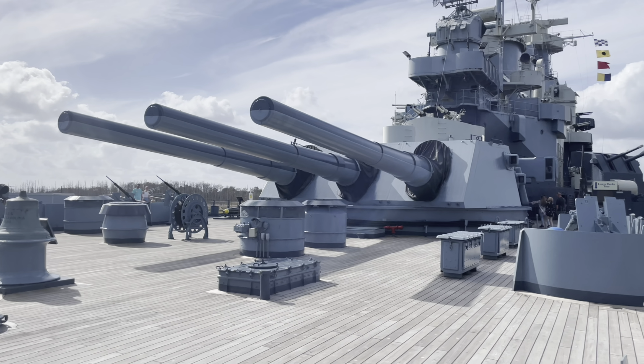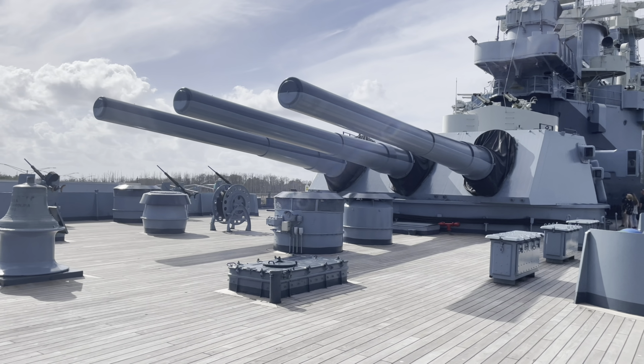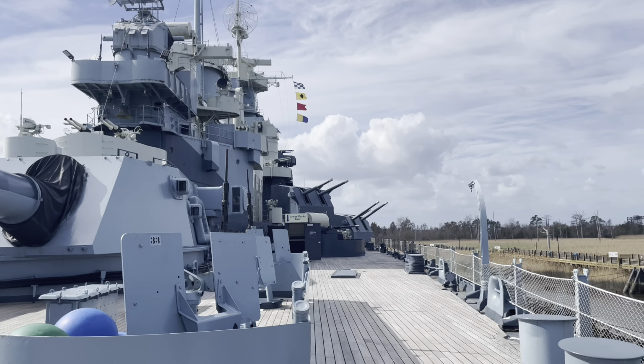These big guns right here, the turrets as they're called, the barrels on them are 60 feet each in length. You can only imagine in the heat of battle during a war, with all the guns on this ship, just how loud it would be. It'd be insane.